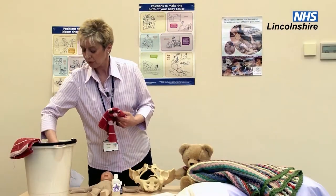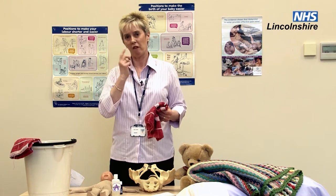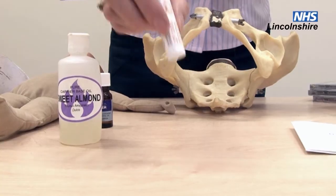A lip salve or some Vaseline, because your lips will get very dry when you're in labour. Pop it on your lips, it will keep them feel nice and moist and that will make you feel more comfortable.